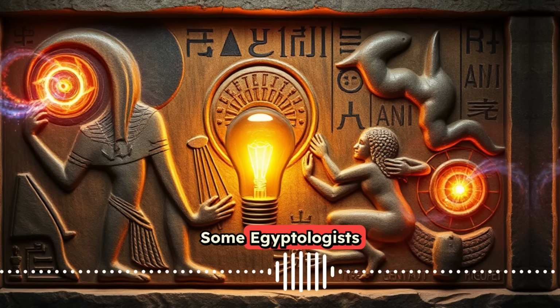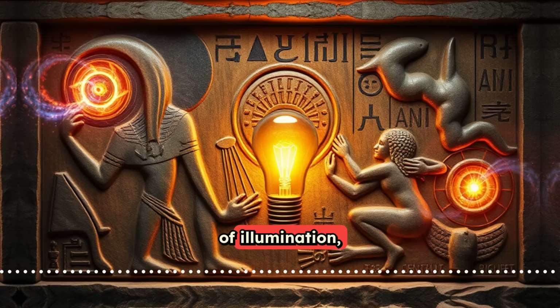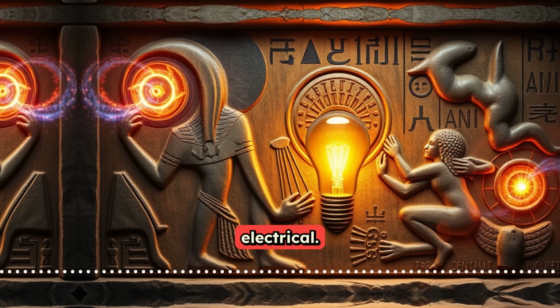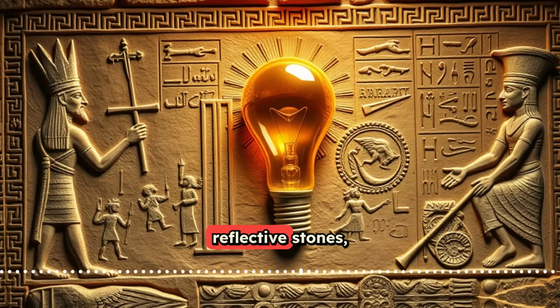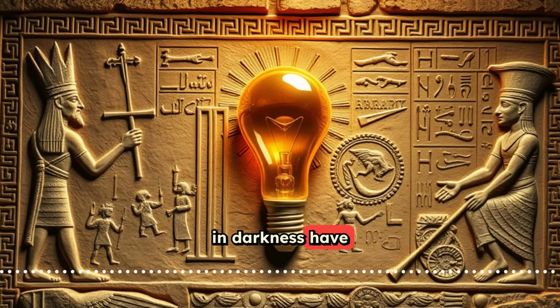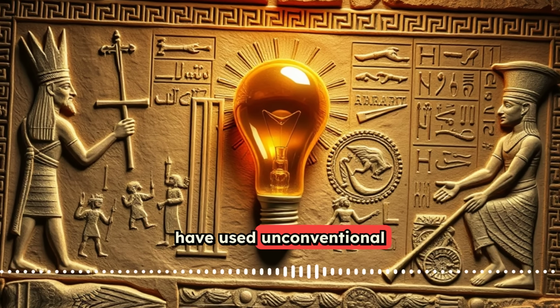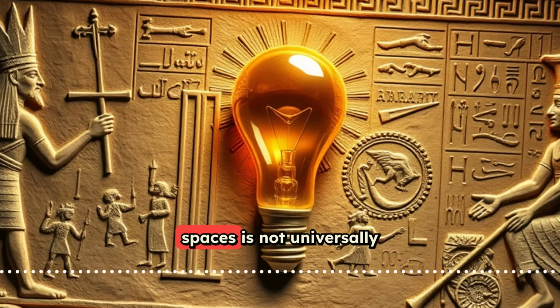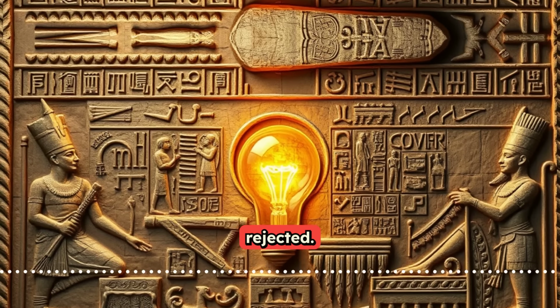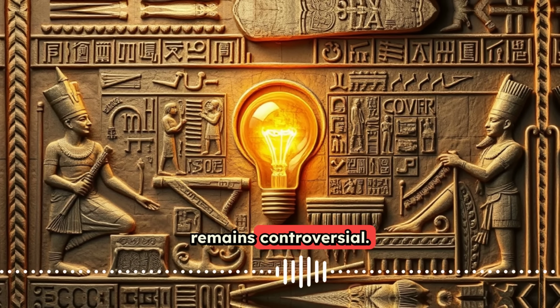Some Egyptologists concede that ancient artisans may have experimented with different forms of illumination, even if it wasn't electrical. Mineral-based lamps, reflective stones, and chemical compounds capable of glowing in darkness have all been posited. The idea that the Egyptians might have used unconventional methods in enclosed spaces is not universally rejected. It's the leap to full electrical technology that remains controversial.